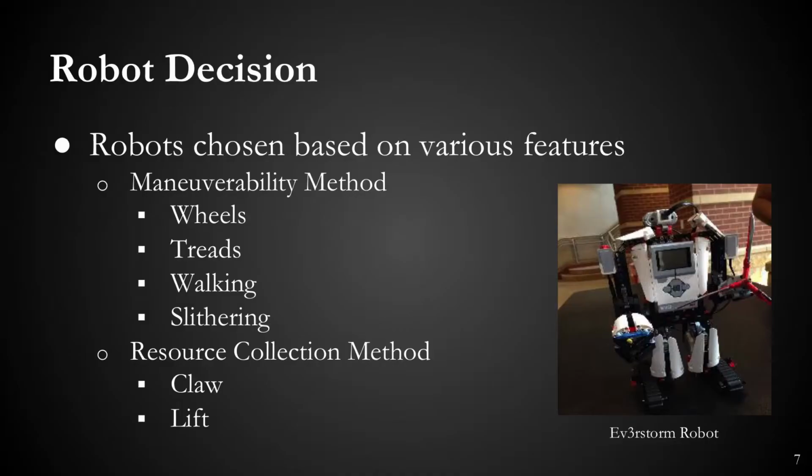Once we decided which astronomic surface we were going to mine, we had to choose 6 robotic prototypes we wanted to build. We chose these robots based on whether we felt they were capable of mining liquid methane on Titan. When choosing the robots, we took into account their maneuverability methods and whether or not they had a resource collection device. The 6 robots we decided on had varying designs. Their maneuverability methods varied from large and small wheels to treads, 2 walked and 1 even slithered, and 2 had resource collection devices. 1 had a claw and another had a lifting device. So we were curious to see how these various designs fared in our tests.